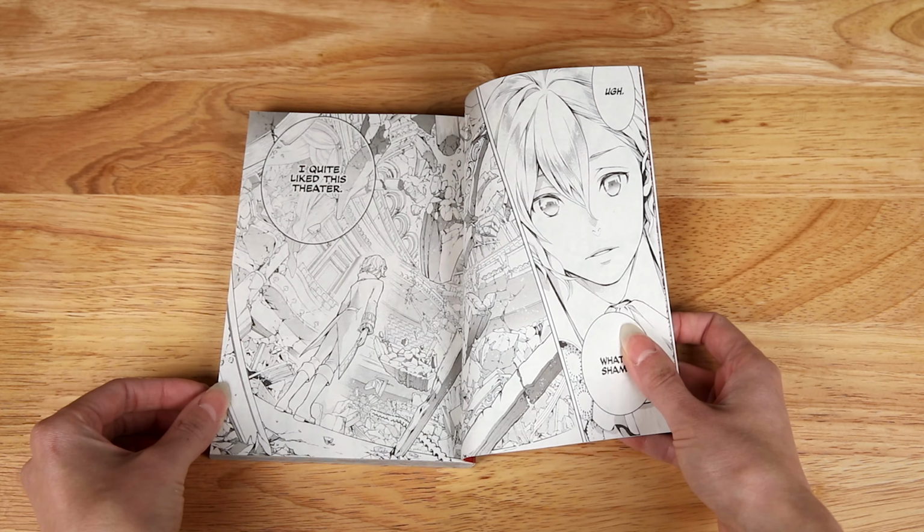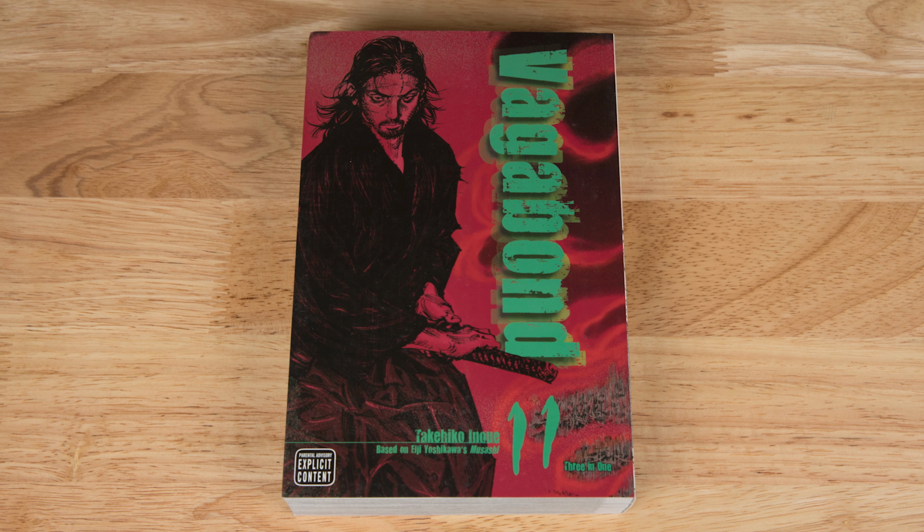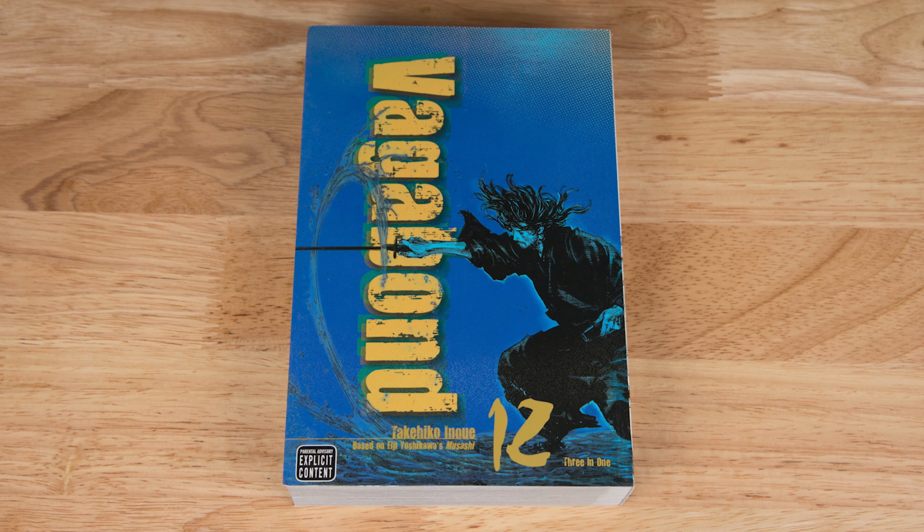So I already own and have read the first 2 Vagabond Viz Big volumes, and it's already a favorite of mine, but I was finally able to get volumes 3 through 6, 8, and volumes 10 through 12 at Barnes & Noble and Right Stuf. The art is incredibly detailed with a gritty style, which I love. It has a lot of qualities that make it similar to Berserk, which is my favorite manga by the way, so it's bound to capture my attention.